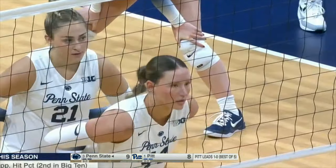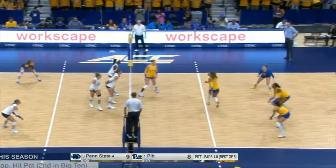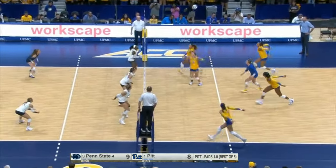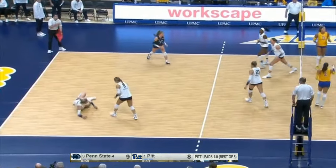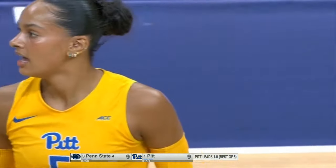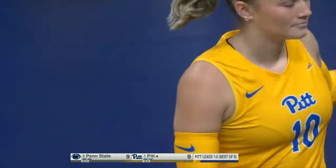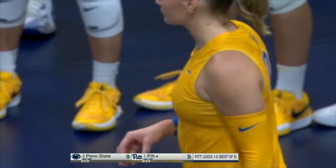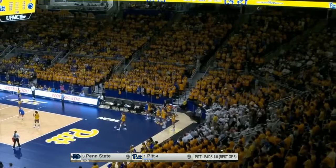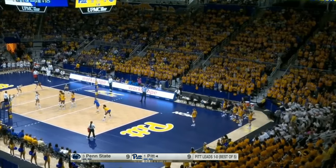Opponent, you see that, .154, the opponent hitting percentage. Second in the Big Ten for now. Pitt's been holding teams to .103. And we'll see who can hit higher as this match moves on. Set 2. It was a sprint for Pitt in set one that established the tone. Penn State recovered late, but there was too much damage. 25-15 was the final. Third tie now of this second set.